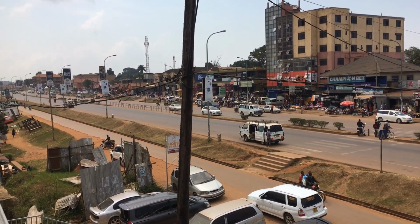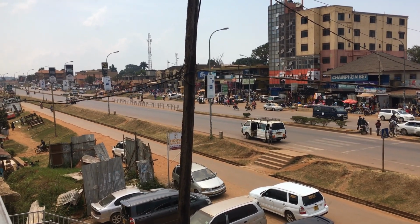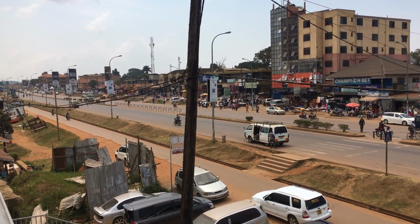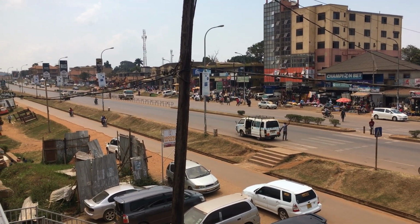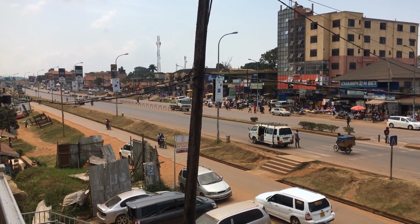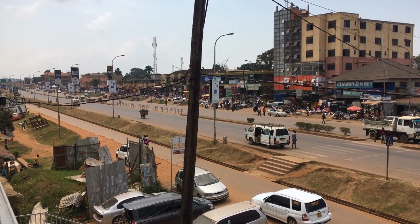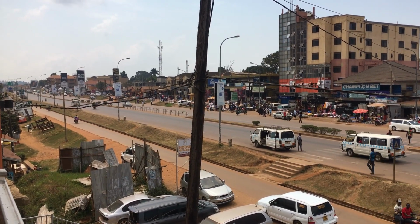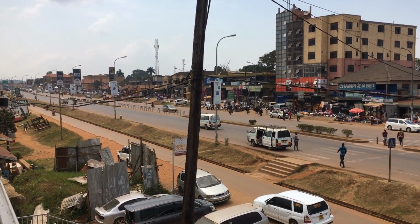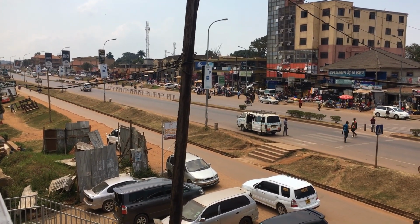Look how busy the road is, guys. This is the road you'll have to use as you're leaving the country, or maybe if you're coming back home to Uganda. If you follow this road to your right, you reach the Entebbe International Airport. And if you follow this road to your left, the left of your screen, you'll be headed to Kampala and other places.